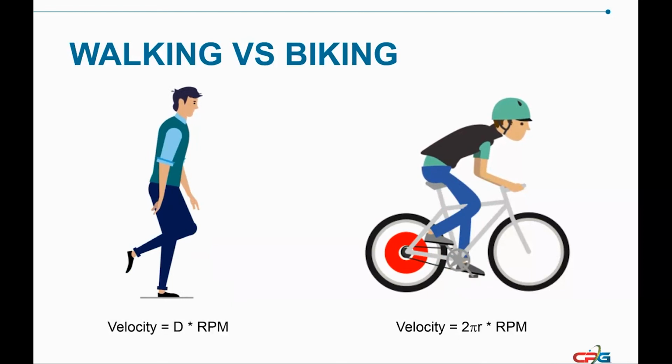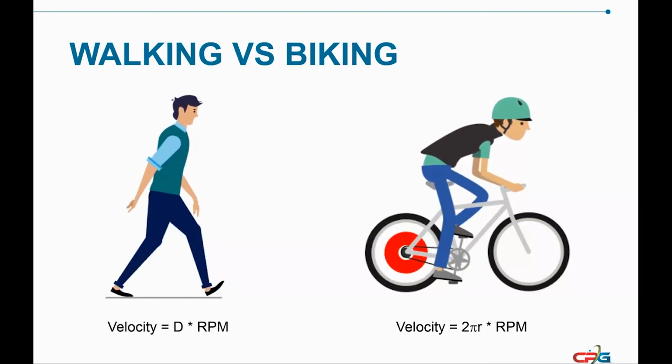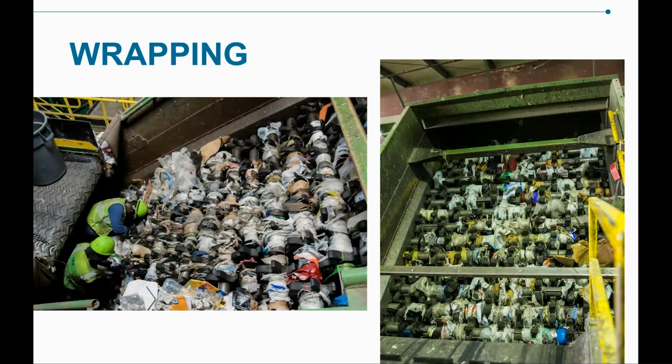So if rotating, driven shafts give all these benefits of high throughput, good agitation, active surfaces, what is the drawback? Again, we all know the answer: wrapping. This is the reason we pre-sort and pre-sort some more and pre-sort some more. And our goal here today is to get rid of the pre-sort. So something has to be done.